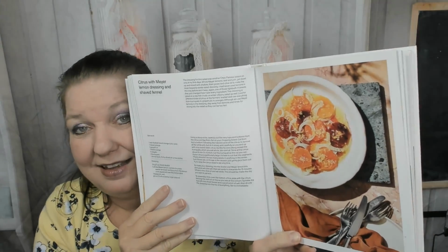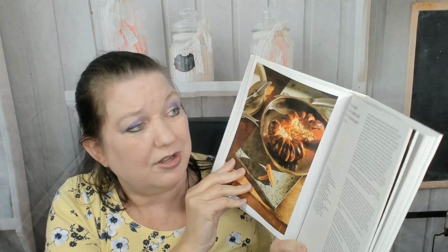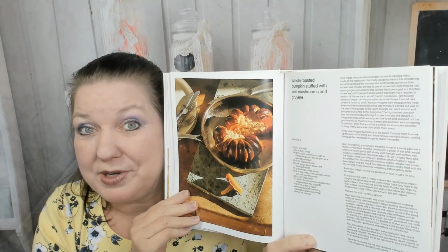So let's move on. No, I was going to skip to another chapter, but I have to show you this photo of a citrus with Meyer lemon dressing and shaved fennel salad. Beautiful. Okay, moving ahead. Celeriac and Jerusalem artichoke soup with kale and chili garlic oil. This is whole roasted pumpkin stuffed with wild mushrooms and Gruyere. Yum. That would be great in autumn.